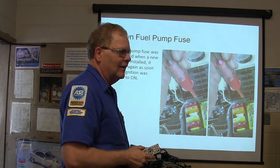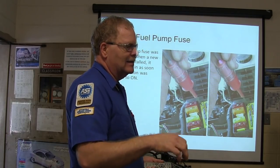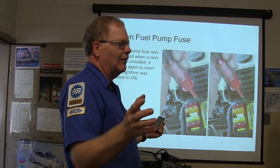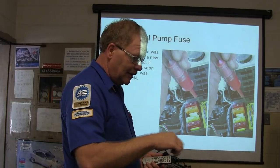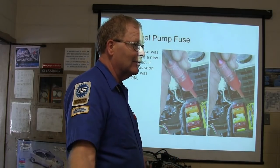Is that the fuse that's popping on mine? No, it was the one in the trunk back there in the PDC. All of that stuff that wasn't working right on that Dodge. When we got to look at all the fuses, one of them wasn't there. And when we put it in, everything started working like it was supposed to.